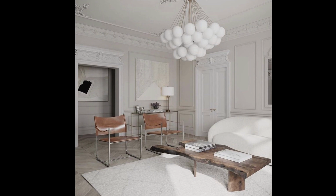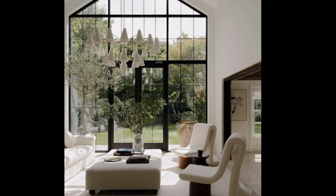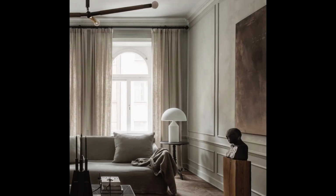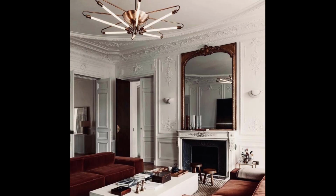Lighting is a way to so easily zhuzh up a room. It can make it such a personal style, and not necessarily for a lot of money. There are very high-end light fixtures, but you can get very budget-friendly light fixtures at Lighting Direct, lighting.com, lamps.com, even Home Depot. You can update your lighting and have it make more of a statement.